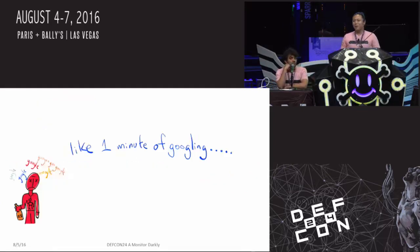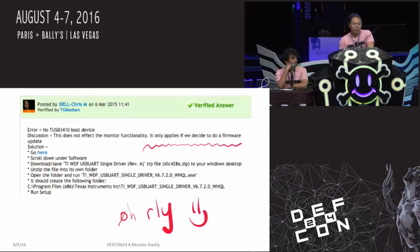So like a minute of Googling later, we found this really useful Dell forum response by Chris. Somebody asked, hey, I don't have a driver for this TUSB 3410 boot device. What is it for? Is it a problem? And Chris from Dell says, don't worry about it. That driver is only there for firmware updates, which we'll probably never do, right? But if you want the driver, here it is.